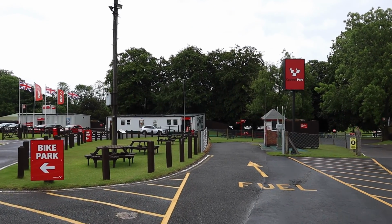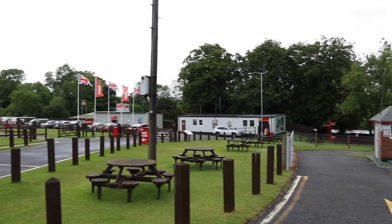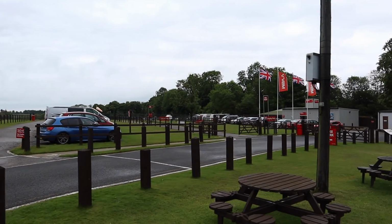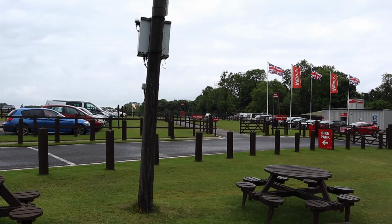That is, if you remember my last Cadwell Park video, and also if you come here for your British Superbikes and stuff like that, that's where you park all your motorbikes. Cars are there on the grass verge, and motorbikes get parked here. Which is a good thing, because sometimes you want to be able to see your bike if you are in the diner.